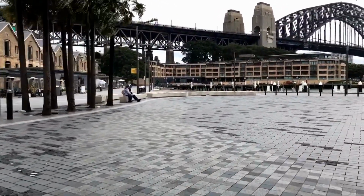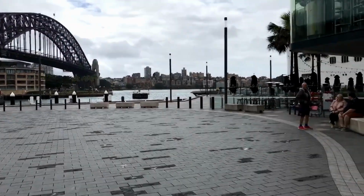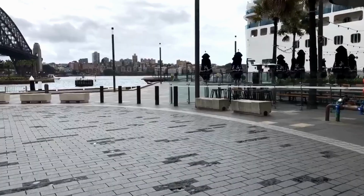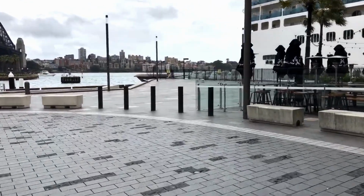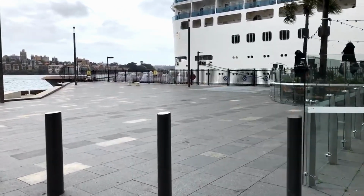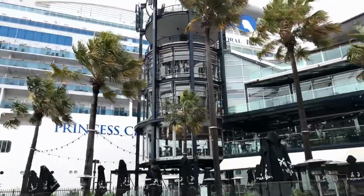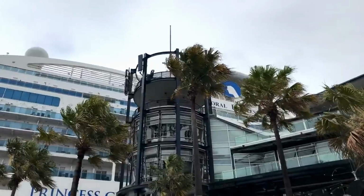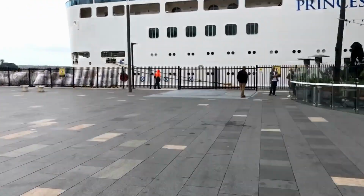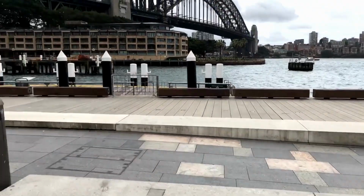Right, now I'm just trying to find, there's an elevator. Saved my ankle. There is an elevator up to this viewing platform. I've just got to find where it is. Otherwise I'll have to go up the ramp. Although I'm wondering if it's worth it, because the Opera House is kind of obscured by this great big huge cruise ship right now. That's the viewing platform right up there. I'm not convinced it's worth it. I think we'll go round to the Park Hyatt instead. We'll take the flexible approach.